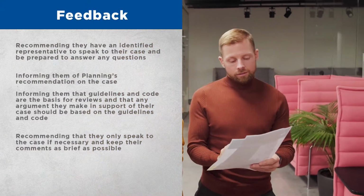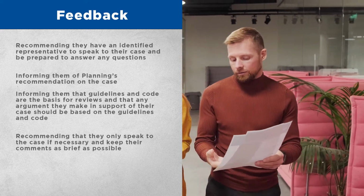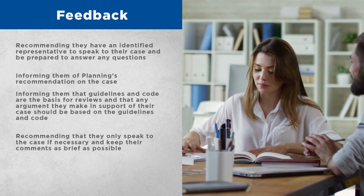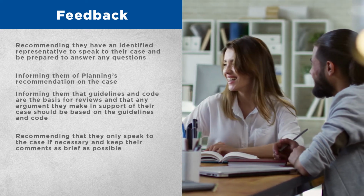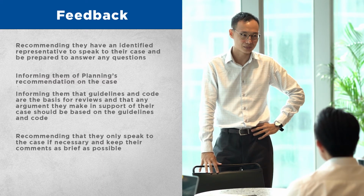They also follow up with applicants to relay feedback from the commission from the business meeting and to help prepare applicants for the upcoming hearing by recommending they have an identified representative to speak to their case and be prepared to answer any questions, informing them of planning's recommendation on the case, informing them that guidelines and code are the basis for reviews and that any argument they make in support of their case should be based on the guidelines and code, and recommending that they only speak to the case if necessary and keep their comments as brief as possible.